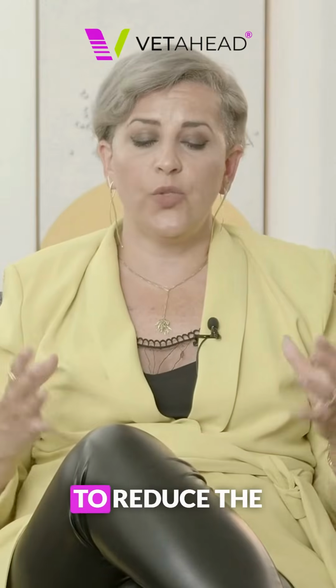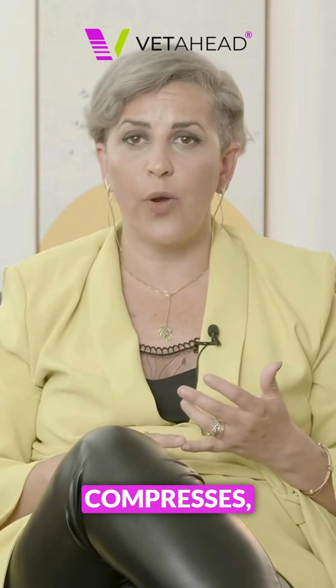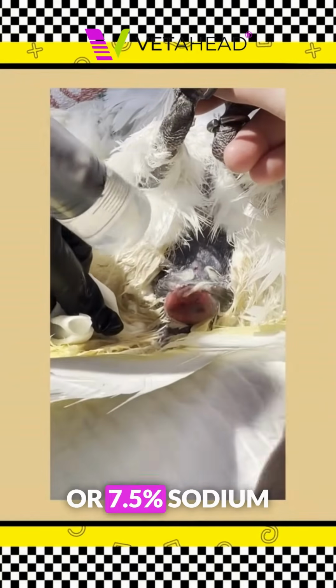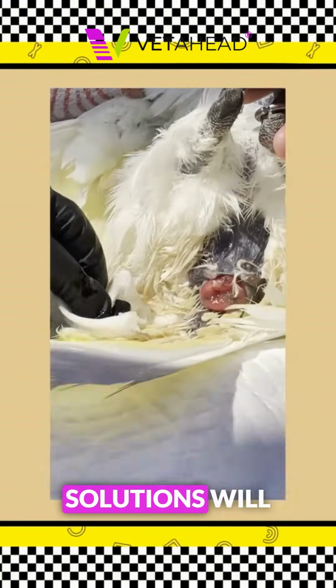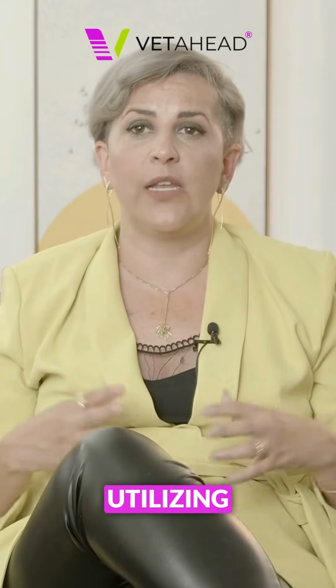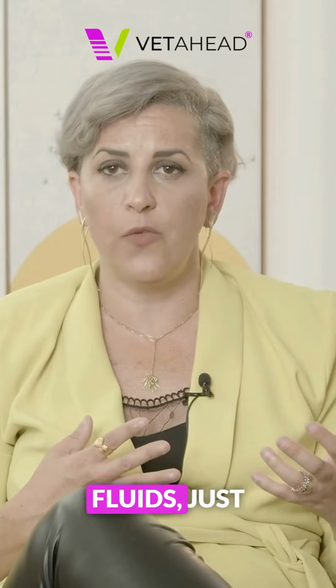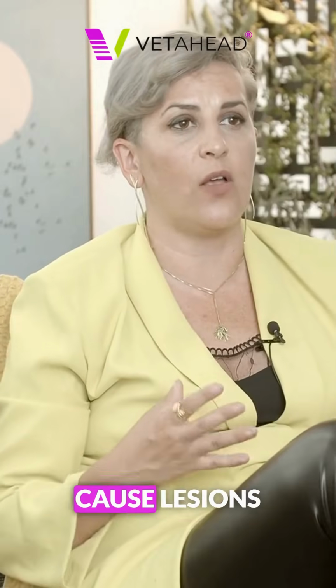Now, in order to reduce the swelling in that tissue, we can use cold compresses, hypertonic solutions like 50% dextrose or 7.5% sodium chloride. Those solutions will help reduce the edema of that tissue before utilizing lubrication and gentle pressure to actually place it back. Now, when using cold compresses or even cold fluids, just make sure you're not putting ice directly into the tissue as this can cause lesions as well.